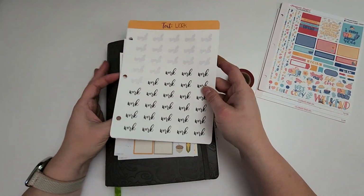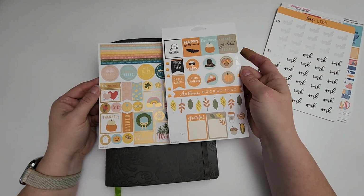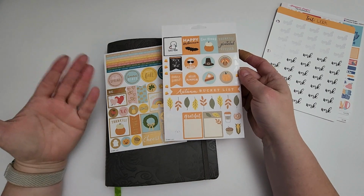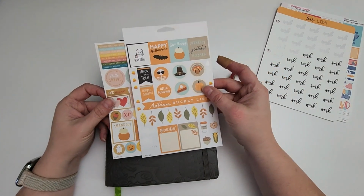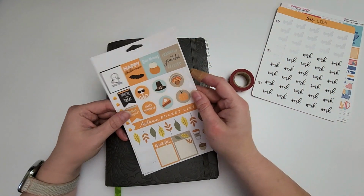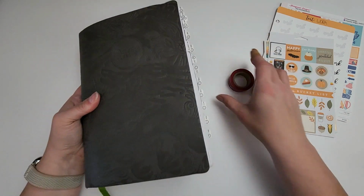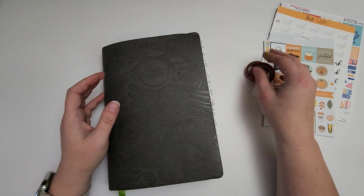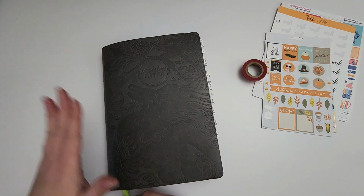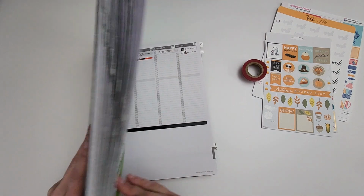My own stickers that I made for work. And then these are some random things I've gotten, I think it's just American Greetings sticker sheets. And I'm going to throw in some leaves and maybe some other festive things for Thanksgiving, as well as marking off when December 1st happens so we can get back to Christmas like all the rest of my layouts in November.